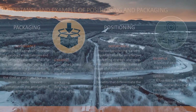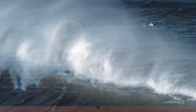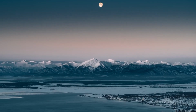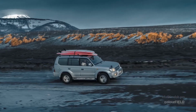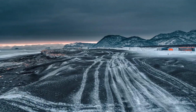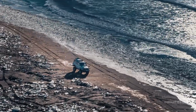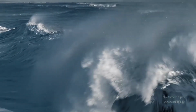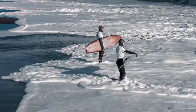Next is the packaging. Packaging is very important kasi kapag maganda yung packaging mo, maganda yung pagkabalot, kunyari, ng product, ibig sabihin, lalo na pag maraming bibili nun, maraming kukuha nun. Kasi, sa tingin pa lang, maganda na. Kaya, important din talaga ang packaging.